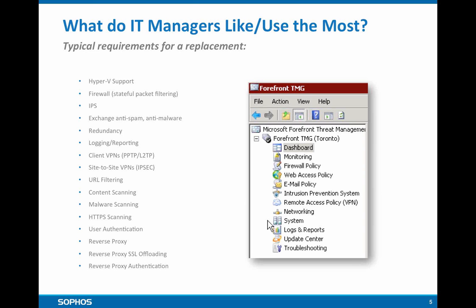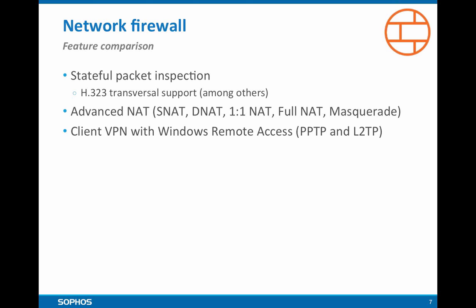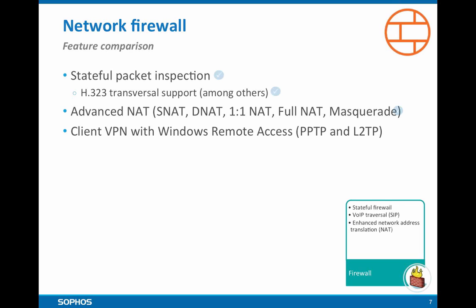Fortunately, Sophos UTM makes a perfect TMG replacement, because it not only addresses all of those key features that TMG had, but it brings a lot more to the table. So let's have a look at some of that now. When we looked at network firewall features, the key features people wanted out of TMG, or enjoyed about TMG, were stateful packet inspection, advanced NAT, and of course the client VPN capabilities with remote access with PPTP and L2TP. These are the key requirements. But with Sophos UTM, you get much more.